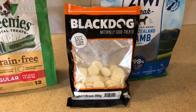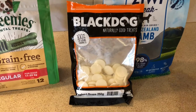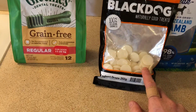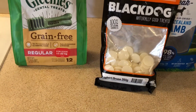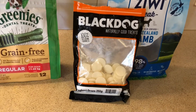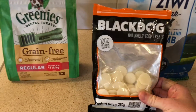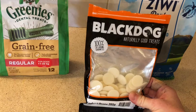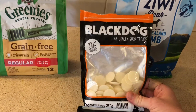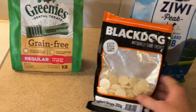So if we're going to the beach and I need to be able to recall them and they need to be able to come back to me, I won't give them one at a time because it's just so much sugar. I'll break it up into little pieces, and that just helps to encourage them to come back, get a treat when I call them. Or if I need to groom them, trim the hair around their eyes or brush them, anything like that, these are great because they're a really treaty sort of thing. I don't get them very often either.